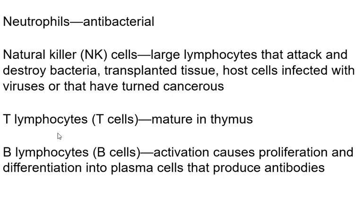The problem that we have with this is that the older you get, you don't have a thymus. Someone my age, I don't have a thymus. But I do have an immune system, and I do have T lymphocytes. So there's a little bit of a problem there, but your book says T lymphocytes mature in the thymus, and we'll go with that.